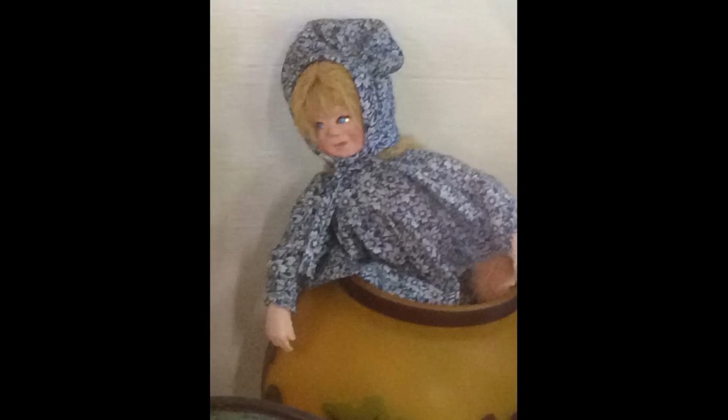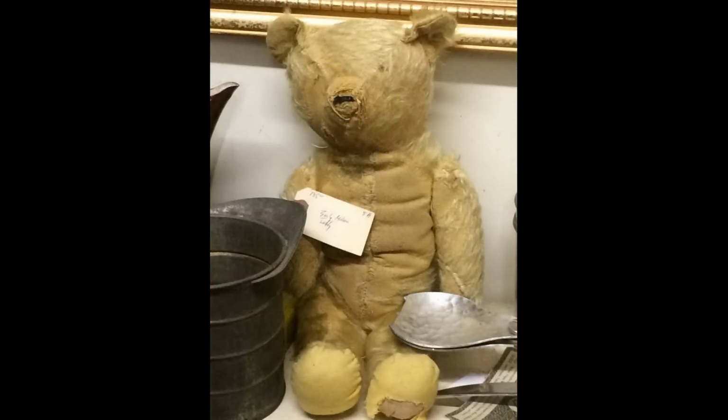I had a hard time getting a decent photo of this doll. She appears to be an artist-made doll with a hand-painted face. Another awesome old teddy bear, very well loved. Poor baby has lost his eyes.